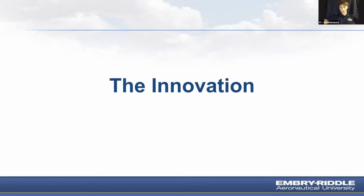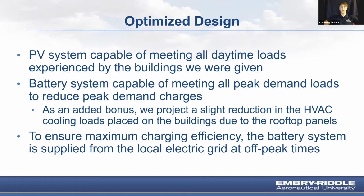Ben again, and I'll be leading you through some of the Innovation Center project. Next slide. All right, so what we ended up with was a PV system that was capable of meeting all daytime loads experienced by the buildings we were given, and a battery system that's capable of meeting all peak demand loads in order to reduce peak demand charges on the customer.